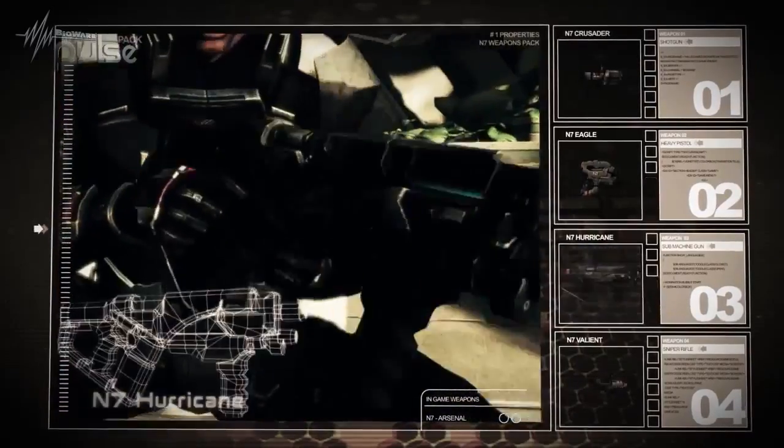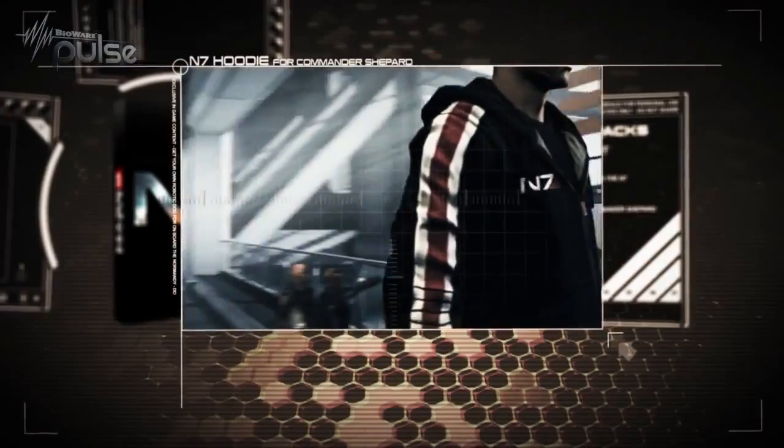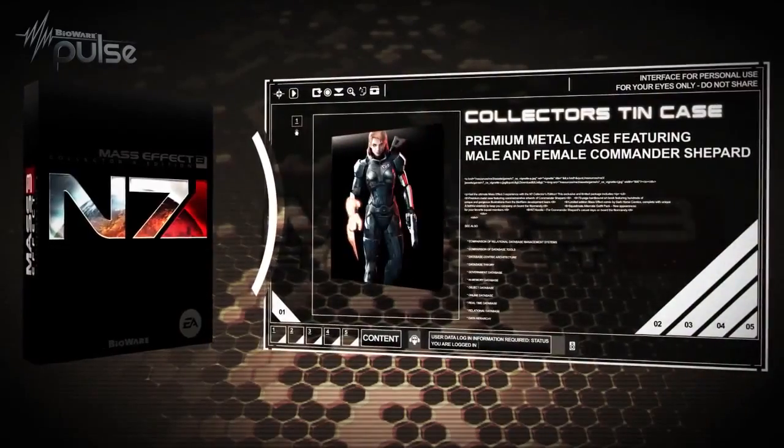There's also plenty of in-game digital content, including an N7 arsenal pack, alternate outfits for your squad mates, a robotic dog, and an in-game N7 hoodie for your Shepard to wear. You also get a digital copy of the Mass Effect 3 soundtrack, bonus character emissions, and Xbox 360 copies of the Collector's Edition include a Normandy prop for your Xbox Live avatar. All this comes in a premium metal case that sports commemorative artwork of Commander Shepard, both male and female.